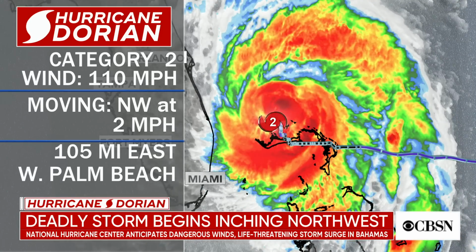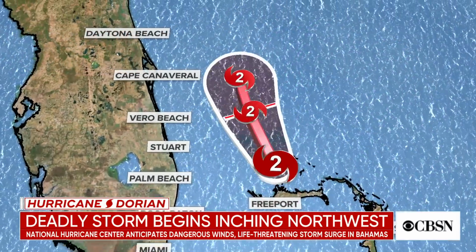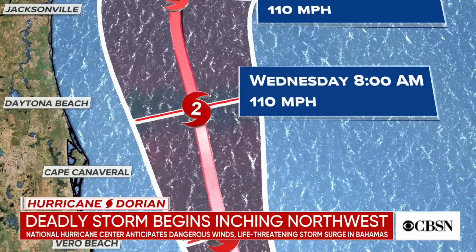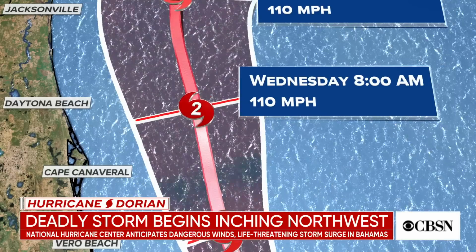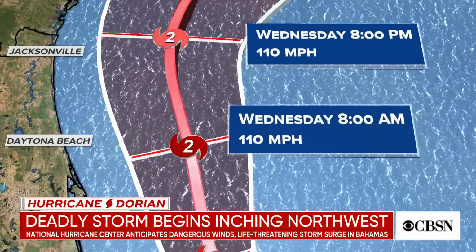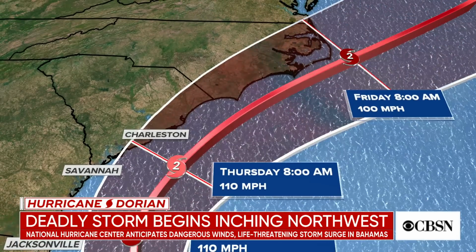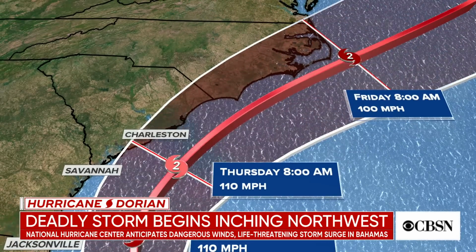It's moving to the northwest at 2. That is the first movement we've had pretty much on this thing in over a day. So the forecast right now is it is a Category 2 just offshore Cape Canaveral by tomorrow morning, and then it quickly gets on its horse by Thursday morning. It is offshore of Charleston, and by Friday morning, it's gone.